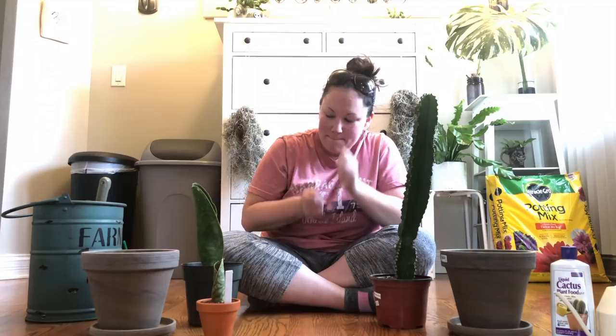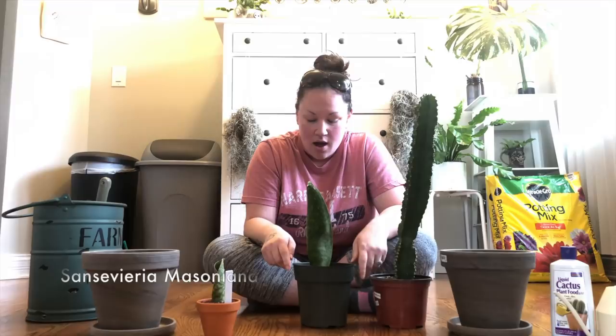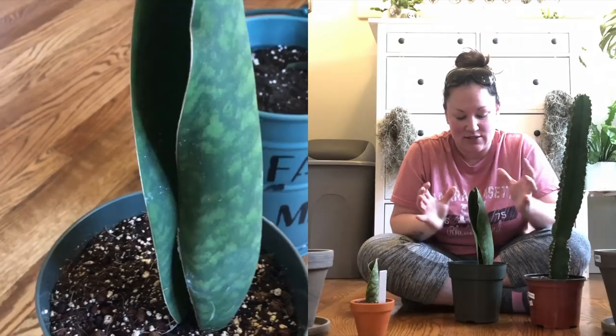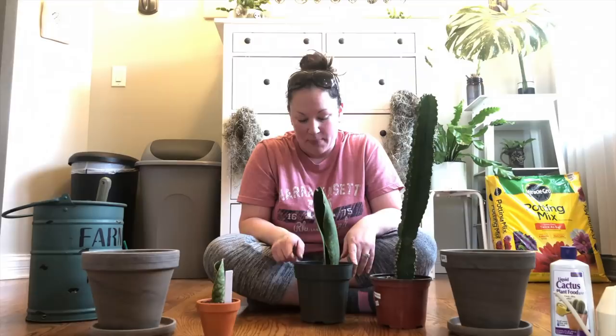whale fin, Sansevieria. What's the proper name for this? Is it on here? No, and I don't know it, so I'll insert it on the screen here. But more commonly known as the whale fin. This fin is Jay's. He picked it out and it is still closed up, and it might open, it might not. Most of the time they do open, but it should sprout a new leaf from the base. So we're pretty excited about this.